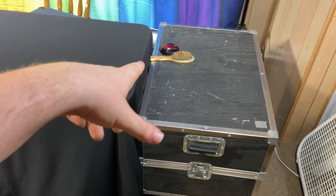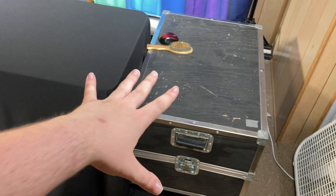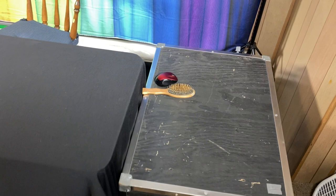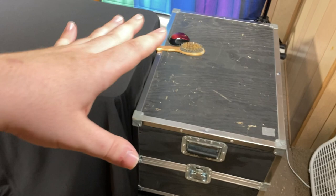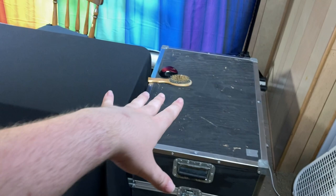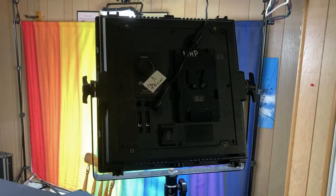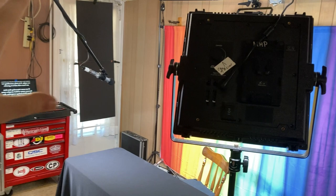But this case is actually used right now to store things on the side of our table when we're not using it. For instance, my hairbrush for right before I go on camera so I can fix my hair, my mouse, which actually controls my computer for the teleprompter that I'll talk about in just a moment in this episode. This is a way for us to keep things off the main table so you don't see them on camera. And it's just enough out of the way, but just enough for me to reach over and grab it when I need it.